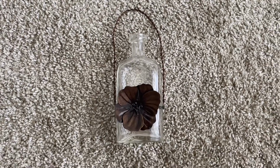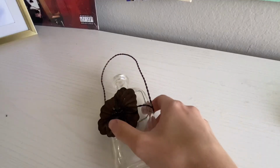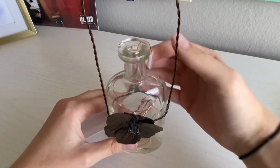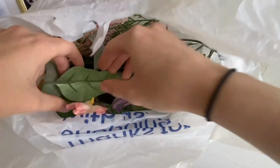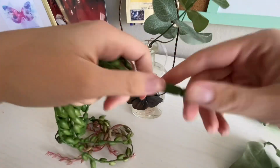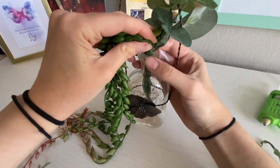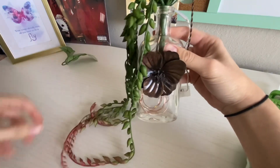Next is the bottle. So I have these lights that were not thrifted, and I'm going to put them in the bottle. This is the picture that I'm going for. I'm going to make it look as much like that as possible with the things that I already have. So I looked through my bag of scraps to see what we got to work with. I've had this for a while, but had nothing to do with it, and I had the perfect idea. It would be perfect to stick in this bottle and then hang down. I feel like it's kind of meant to go together.